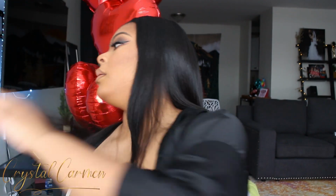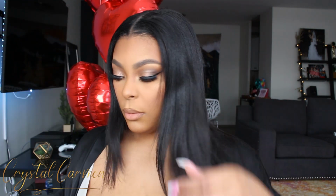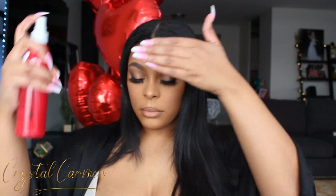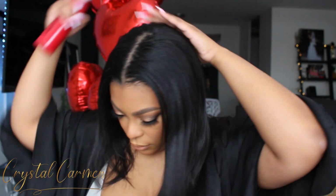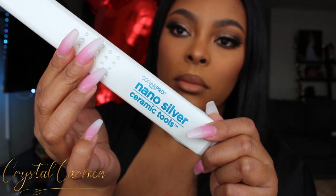Now we're moving on to hair. My hair is already straight, thank goodness, so this will not be challenging at all. I just make sure I brush out any kinks, and I'm going to make sure I spray a heat protector. This is from Shy. You have to use a heat protector so you don't get heat damage.